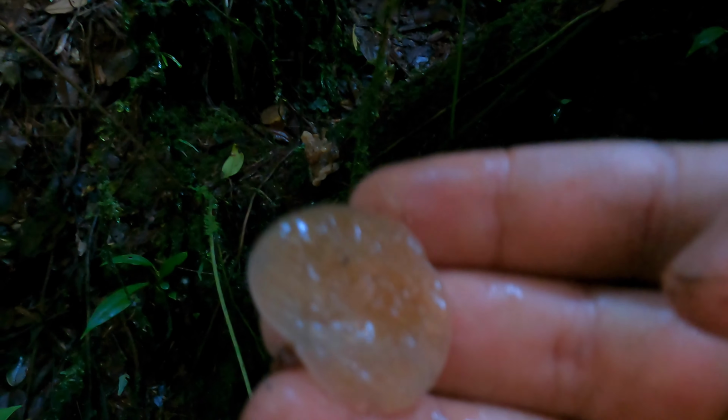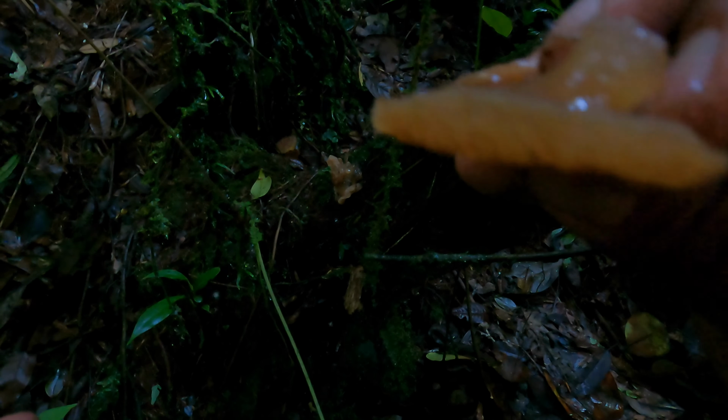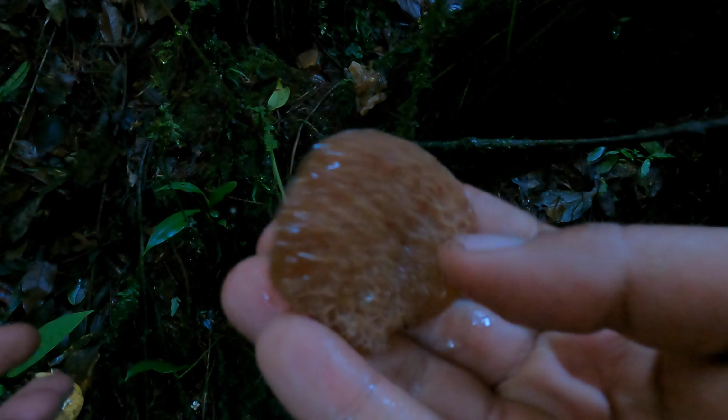But see, this is that same one. I gotta freaking find out what this is. This is the white wood ear mushroom. And feel that. See how much better this one feels? This is different? No, it's a younger version. It feels better. This is a nice one. But it's so slimy. Wow. Cool. In Hawaii, you don't eat this one.